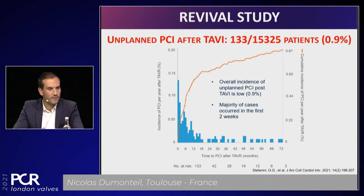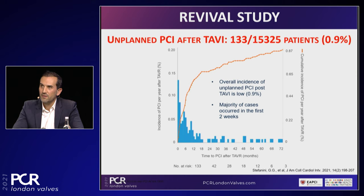And actually, the question before improvement of the procedure is: is this really a problem? How frequent is it? How severe is the problem? Yeah, thank you. For that, of course, we can refer to our experience regarding interventional cardiology, but also to some data. I put here, to support the discussion, this recent REVIVAL study you probably all saw, published by Stefanini this year, that showed that the rate of coronary angiography to perform PCI after TAVI is not that high. It's around 1%. And diving into more details, we see that the majority of the cases occur quite fast after the TAVI procedure, even though the median time from the TAVI index procedure to coronary catheterization for PCI is just below 200 days.